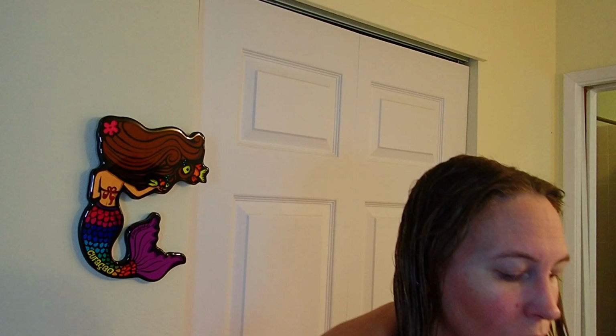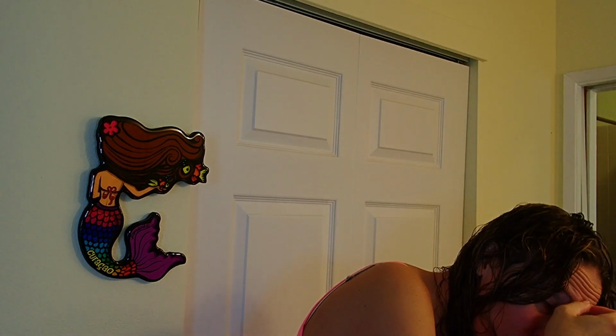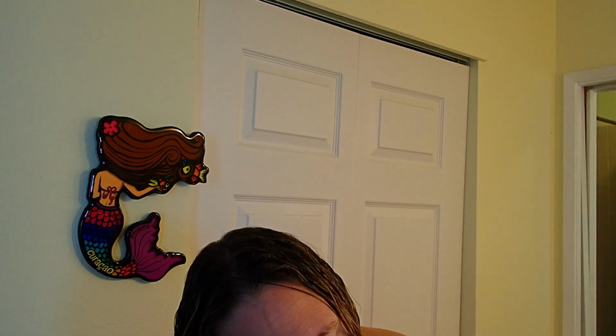So I am going to use a little bit more of the gel than I used of my cream serum. And I'm just mostly using praying hands with some scrunching because I don't want to pull my curls apart too much. At this point, if I start raking my hands through, I will regret it later. And this one I'm not going to brush in. Okay, same amount of gel for the other side.